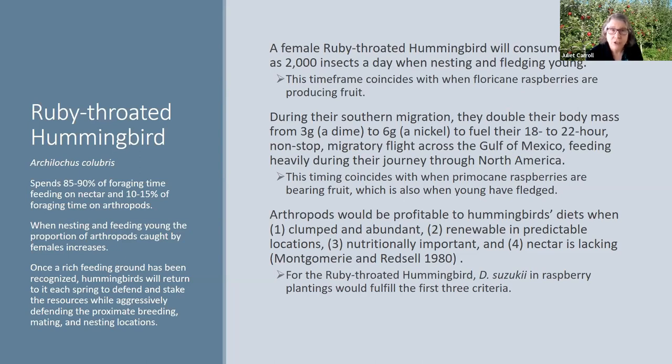This nesting and fledging timeframe coincides with when floricane raspberries are producing fruit. During their southern migration, they double their body mass from 3 grams, about the weight of a dime, to 6 grams, about the weight of a nickel, to fuel their 18 to 22 hour nonstop migratory flight across the Gulf of Mexico. Feeding heavily during their journey through North America, these birds nest as far north as Nova Scotia, and therefore are going to be flying through New York on their way down to the staging areas along the Mississippi Delta and in Texas, et cetera.